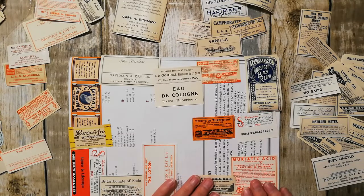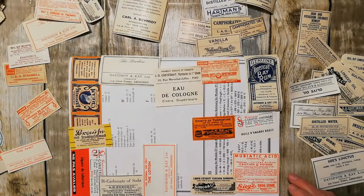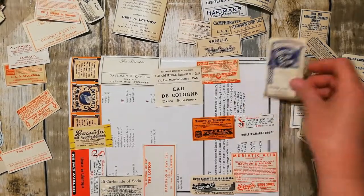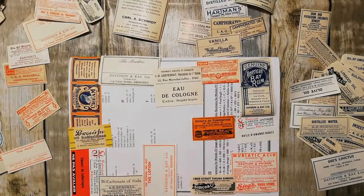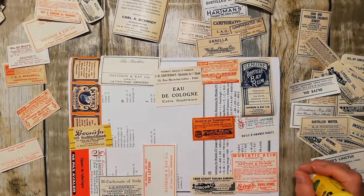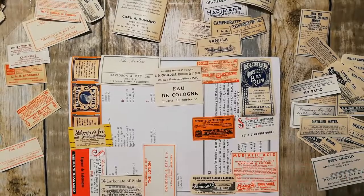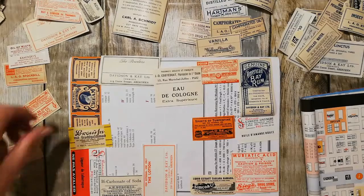I think we'll need to start crossing some over. Like that. It's coming along, isn't it? Right. Let's get my glue out, and we'll start sticking down. Okay, do I want the glue book or not? I think we'll get it out anyway. I'll stick it down here.